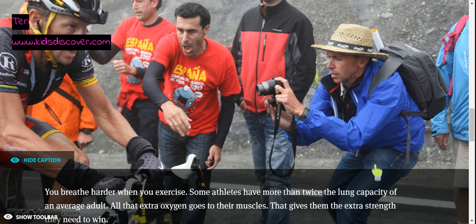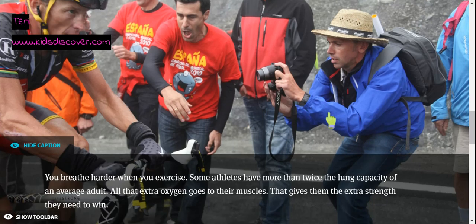If you're an athlete, then you can breathe twice as much because you use all of your lungs to do your exercise. And the extra oxygen that goes in your body goes into your muscles.